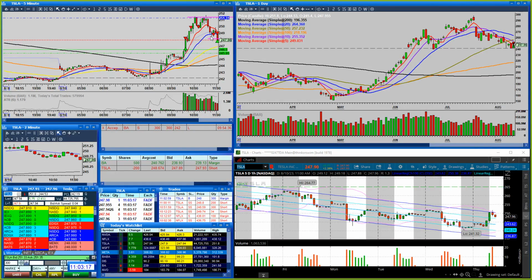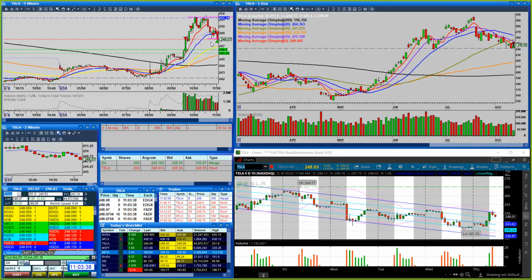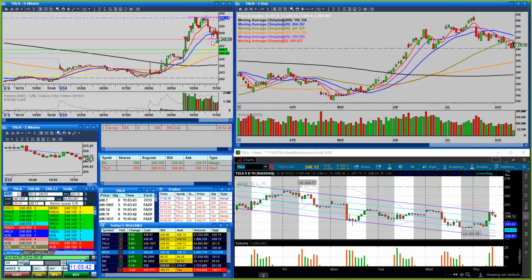So I got short before we confirmed taking out the 20, which was kind of an aggressive move. But that allowed me on a rejection to add in and get in full size. And here we took profit at 248. Being in full size allowed me to take profit a little bit earlier to where the profit makes sense. And that's what I did.